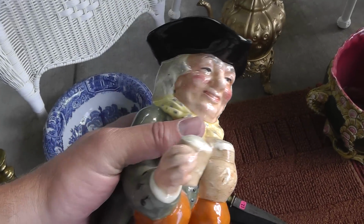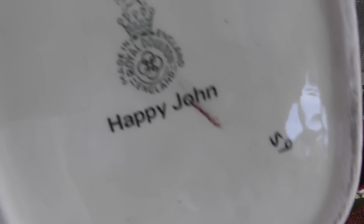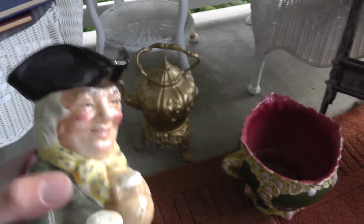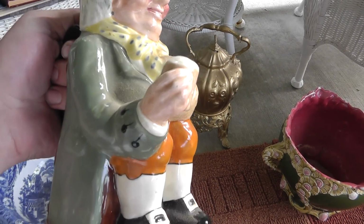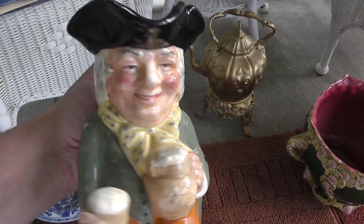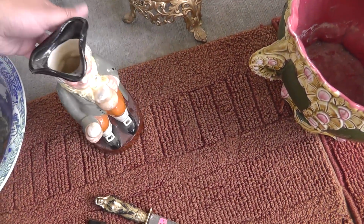Got a Toby mug for $10, and this is Royal Doulton. His name is Happy John, and he does look happy. Found one on Worth Point, sold for $112, and I think I'll probably put them in my store for $100 or best offer.